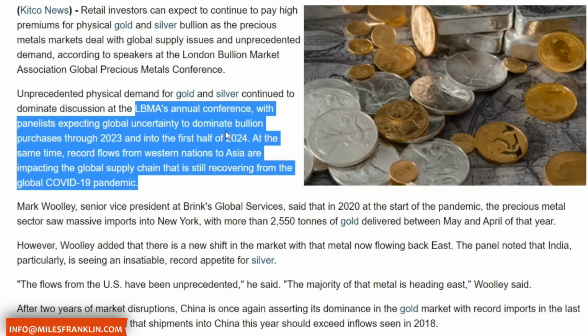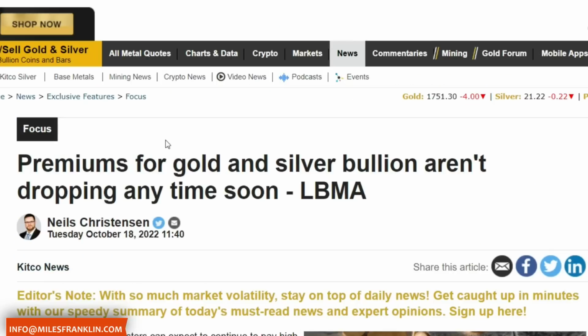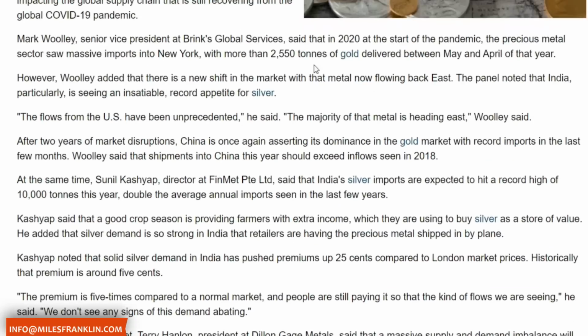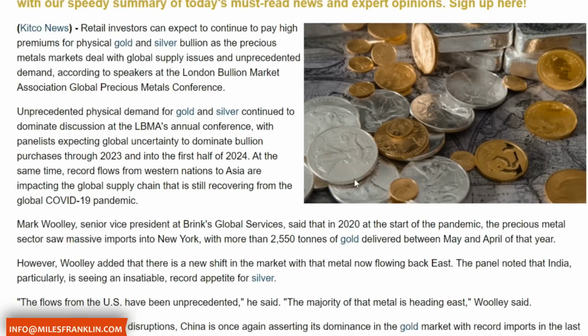And guess what? Spot price is irrelevant in today's day and age. Spot price is just a number on a screen, right? Up here, see how it says $21.22? That number means nothing to us, because are you able to buy silver at this price? No. So this number is just a digit on a screen. The number that matters is the premium.